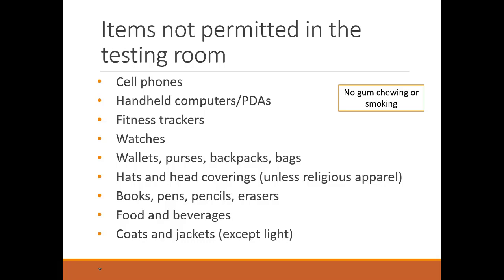No hats or head coverings unless they're religious apparel. No books, pens, pencils, erasers. No food, no beverages, no coats, no hoodies, except that light jacket that they're going to allow you to bring in. This is what is on there. I assume that they're strictly enforcing this, but this is the official rules. You're also not allowed any gum chewing or smoking during the exam.